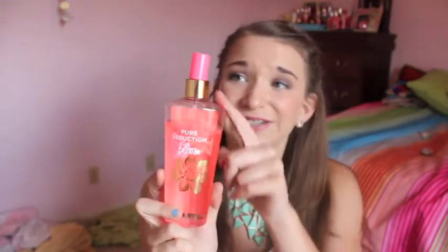But yeah, it smells so good and springy and summery, and it's violet blossom and red currant. It's awesome. And the packaging is so cute. I love the little pink bottle and all the flowers and stuff. It is really cute. And the fragrance is amazing. So yeah, that's my favorite perfume of the month.